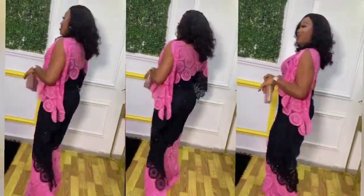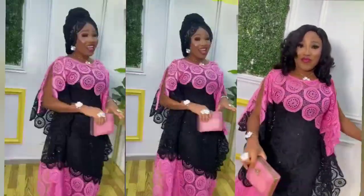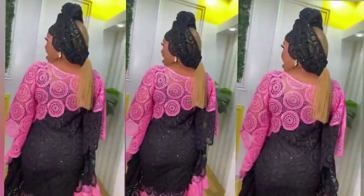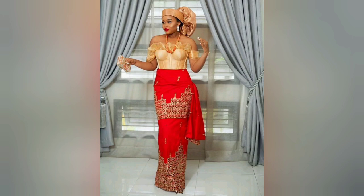Tell me if you don't love this lace guard style, the sleeve, the lace, the combination is just beautiful. Where are my rich aunties? Where are my mommies? Oh, you guys should come closer. I have something for you. Simple outfit, but beautiful.